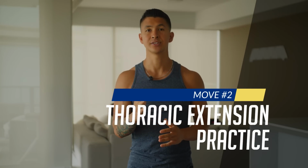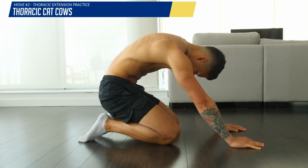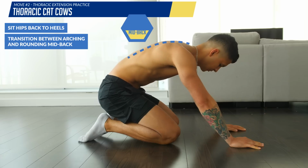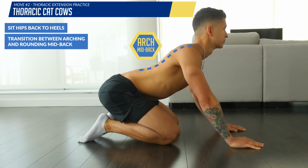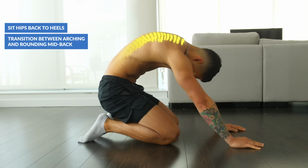Next, we want to use an exercise that'll help our body ingrain that mindful awareness of how to actually extend at the mid-back. To do so, we're going to use something called thoracic cat-cows. For these, get on all fours, sit your hips back into your heels to round out your lower back, and then from that position, just slowly transition between arching your mid-back as you take a deep breath in, and then exhaling as you now tuck your tailbone and round at that mid-back region while keeping your chin tucked. For these, just like in the first exercise, we want to emphasize the movement to come from the mid and upper back region as opposed to just the shoulder blades or the lower back.